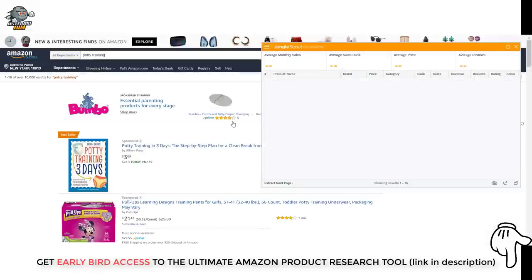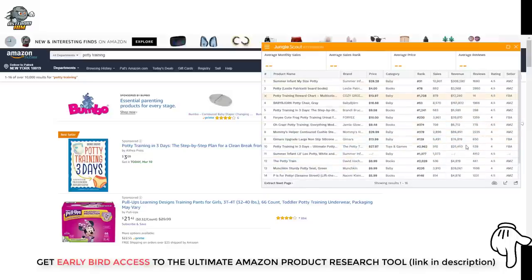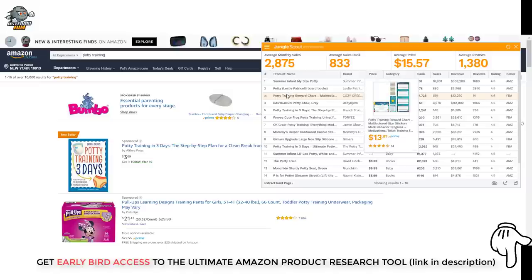I'll start general. I'll do a search and see what's working and what isn't. Potty training as a keyword, I expect to be extremely competitive. There you go. See, this is a great example, right? I searched a general keyword, and I see what's working here. So this is an excellent revenue to review ratio, if this is true.